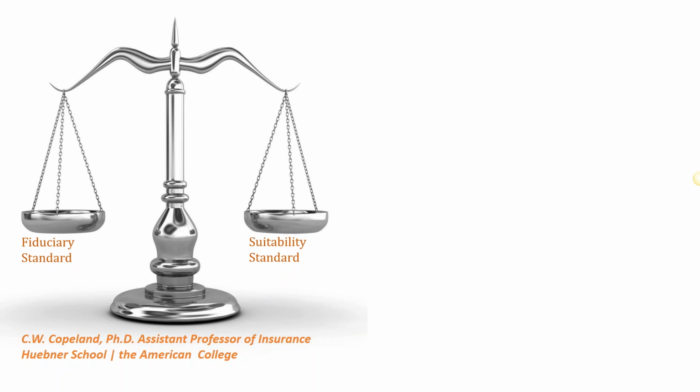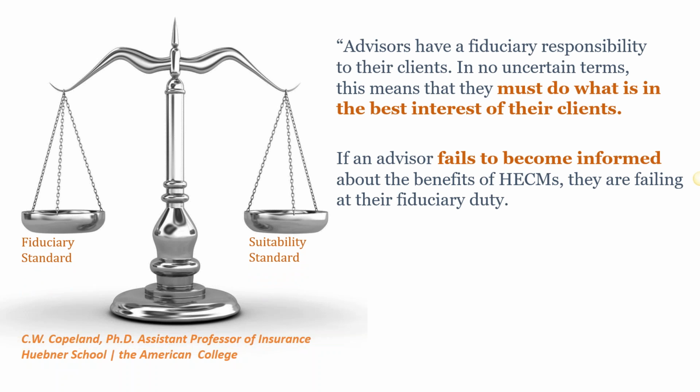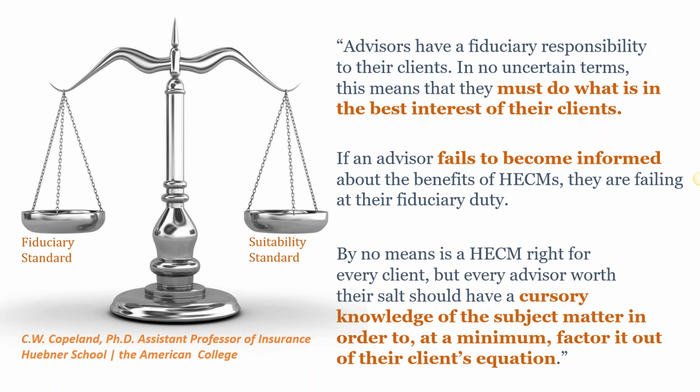In the world we're living in with the DOL ruling and its various iterations, there's some fallout that's going to happen because of that. Dr. C.W. Copeland at the college has a great quote. He says, advisors have a fiduciary responsibility to their clients. In no uncertain terms, this means they must do what is in the best interest of their clients. If an advisor fails to become informed about the benefit of HECMs, or reverse mortgages, they're failing at their fiduciary duty. By no means is a reverse mortgage right for every client.